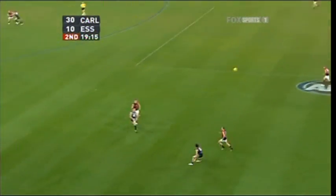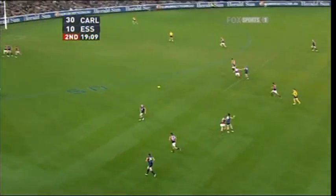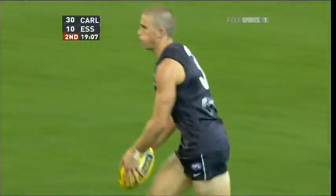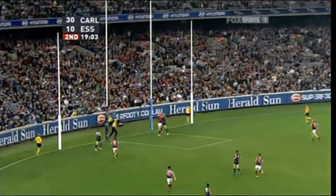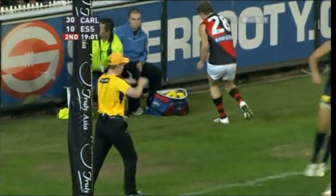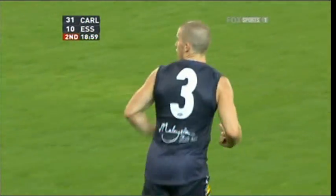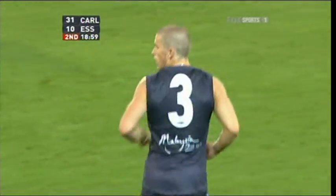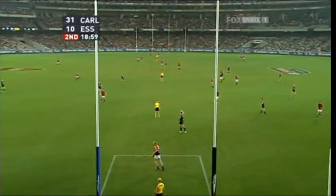Joseph to the wing, and a strong mark taken by Wiggins. He's got Simpson in support. He can pop it over the top to Murphy, and Murphy can go. He can almost have a ping here. He runs to 52, kicks a long ball into the goal square, and it's knocked through for a behind. And Favola's giving him a mouthful, saying, I gave you a lead to the pocket, you should have honoured it. He's not such a long kick, Murphy, and I reckon Fev might be right.